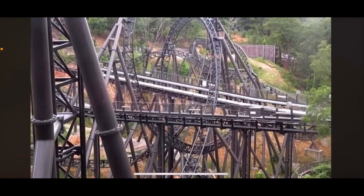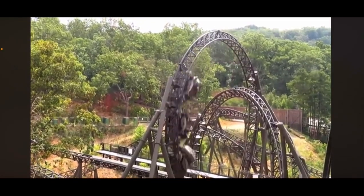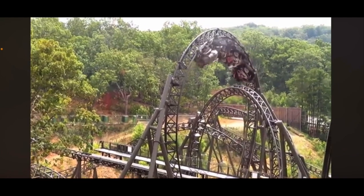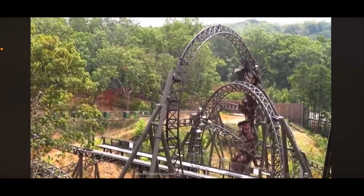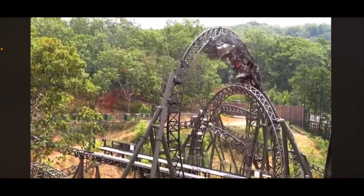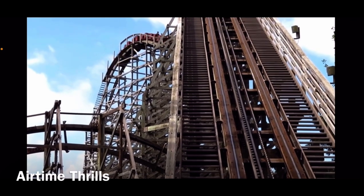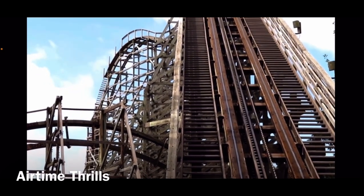Now, for some reason, and don't ask me why, the main selling point for this coaster is a 95-foot-tall vertical loop! A 95-foot-tall loop! And at the number 1 spot, we all expected it, it's Outlaw Run.